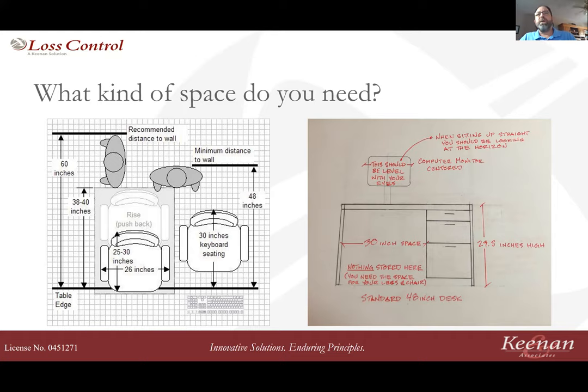In order for them to be able to get underneath the desk and get you positioned appropriately, you really need 30 inches of space for your legs, unless you have a keyboard tray that pulls out and you don't even have to pull up underneath the desk. Then you can cut it down to about 24 inches, maybe 26, depending on the width of your keyboard and mouse combination.